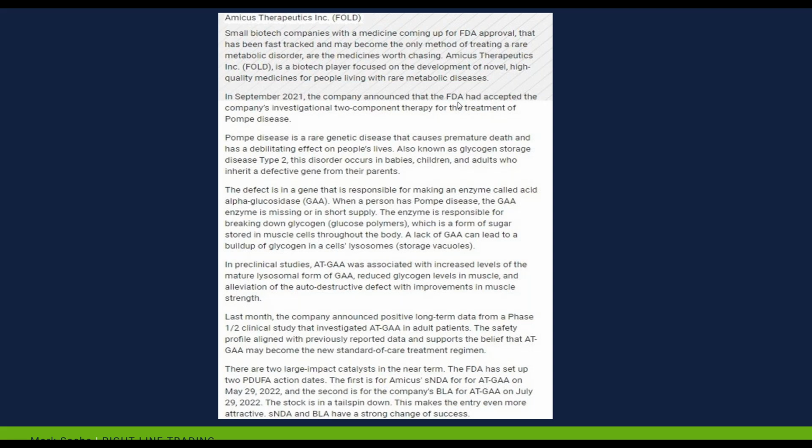And this company developed a medication that actually replaced that enzyme, that genetic deficiency, with an ATGAA, and that is a codon that goes into the DNA of our bodies and actually is inserted, just like certain viruses are, to allow us to start manufacturing the enzyme that allows us to break down glycogen stored in lysosomes. It extended the lifetime of these patients significantly, and the quality of their life was greater.